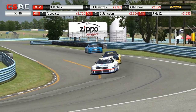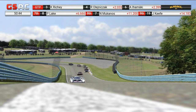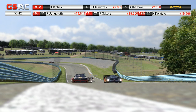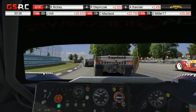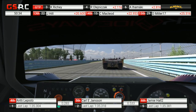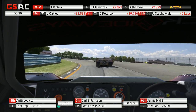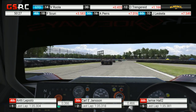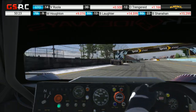Yeah, Keith Ritchie is working his way through, and actually we might want to look at the battle for second, because Olenek, Iamaki, Lepisto, and Carl Jansen all close tight together. In fact, Jamie Hall is in this too, as they have to weave their way through the GTO cars. This could cause a little bit of havoc. Wow. Okay, we're lucky to get through, but our leader, Keith Ritchie, here he comes.